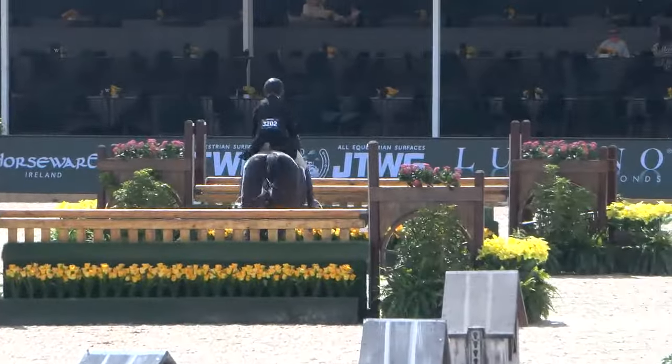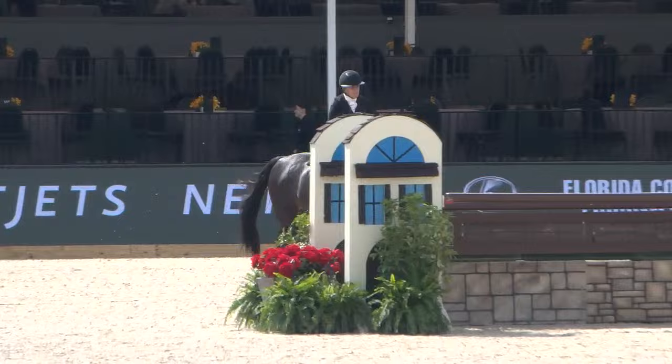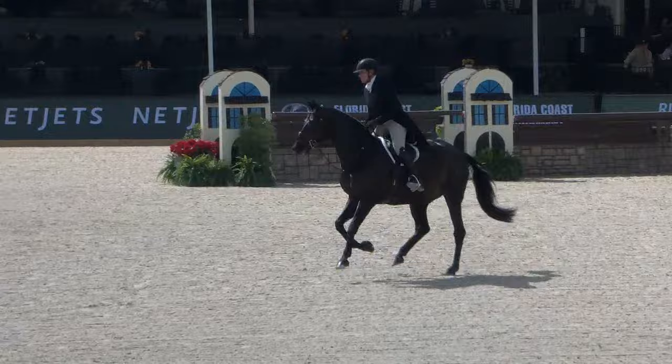Makes two strides across the middle. Maria's horse just touched the out of that double. Another high option. That was a beautiful jump. This is a hunt and go format, so that was the end of the classic round, and now begins the handy portion.